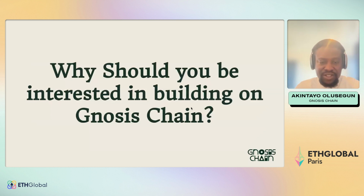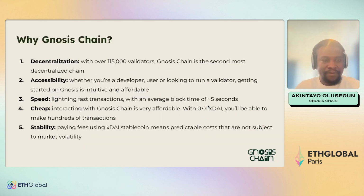So why should you be interested in all of these things? Why should you want to build on this chain? Like I said, decentralization is very key. With about 115K validators, Gnosis chain is the second most decentralized chain.